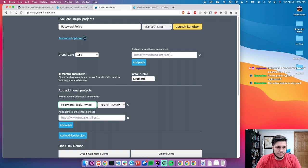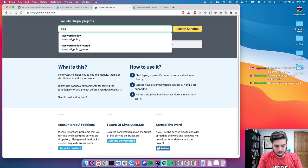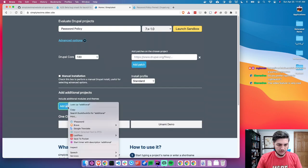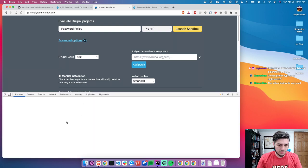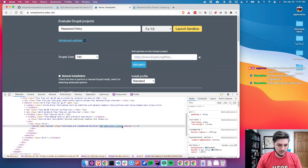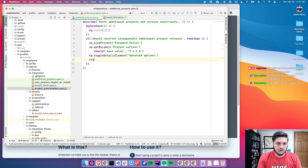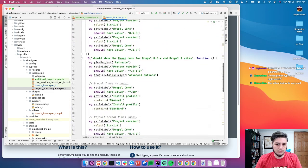I'm going to just refresh the page so I can make sure I do this right. So password policy, advanced options. The name of the button is add additional project. So we'll do cy.contains, what did I do? Button.